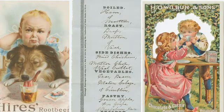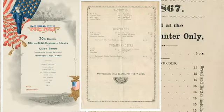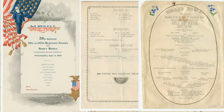We are going to bring Philadelphia foods and foodways to life based on the paper trails. Following the Civil War, trade cards, printed menus, that type of paper trail becomes very, very common, and it becomes much more elaborate. For the first session, we're going to focus on menus between 1850 to 1890 something or other.